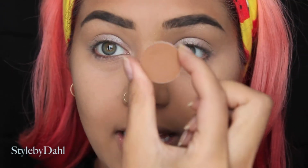Okay, so for our lids, I'm going to be using the color Shroom by MAC. I'm also going to bring this into my inner corner and brow bone. And I always like to pack a little bit on with my finger on my lid, just so it's very pigmented. For my crease color, I'm going to be taking Saddle by MAC and on a big fluffy brush and just working that into my crease.